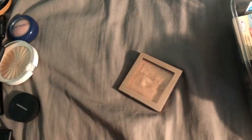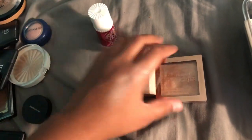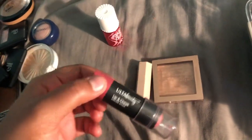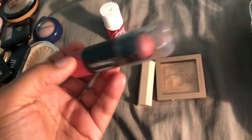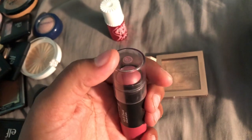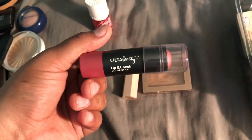Here we go. All right, so let's just finish off this category of face products. These are all my cream products. I'm keeping this one for sure. Kind of on the chopping block is definitely this one. This is the Ulta Beauty Lip and Cheek Color Stick. It doesn't have a shade on it. The only reason why this is on the chopping block, I love the packaging. I love that it's in a stick form. It's so easy. You just rub it on. I'm not obsessed with the shade, I don't think. I think it's the shade.